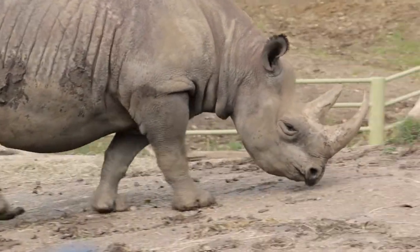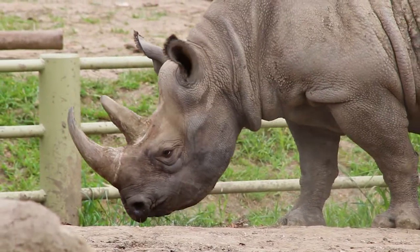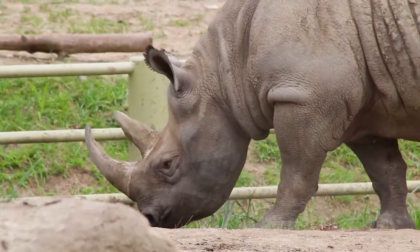Taking care of our rhinos here at Blank Park Zoo is a big job. It starts every single morning with our staff going in and just making sure that the rhinos are looking good, they had a good night, they give them their breakfast, and then they start cleaning.